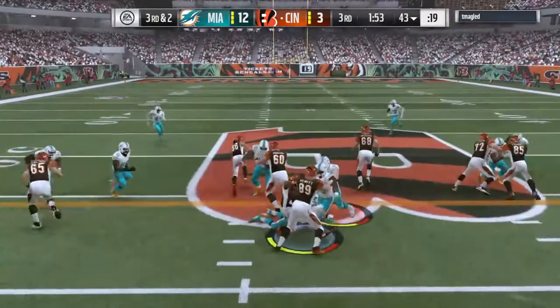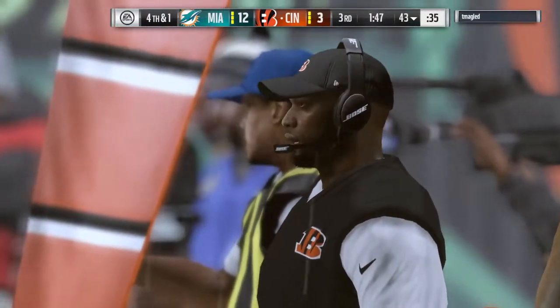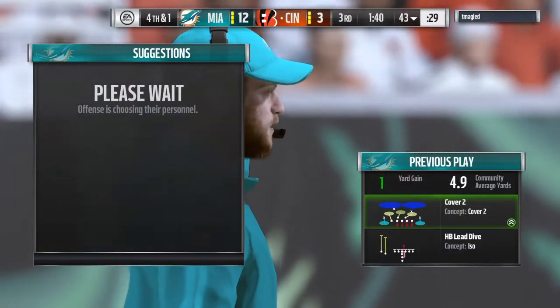On third down, Mark Ingram. Just a 1-yard gain on the play, and that'll mean a call to the punt team as it's fourth down. 3rd and 2, and they ran the ball for only 1 yard, and everybody's going to scream at the offense. Let's give a lot of credit to the defense on that play.